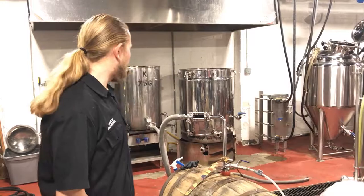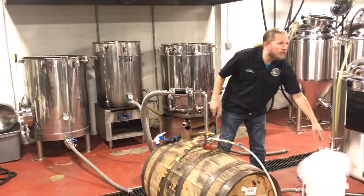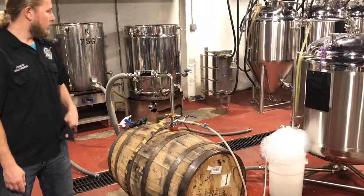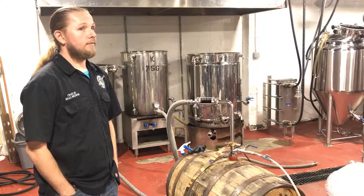It stopped flowing there because the pressure got too high here to where it wasn't able to push to overcome that. So I'm just letting it gas a little more so it's back down to where it was. It got away from me. But she's emptying again. It's a beautiful thing.